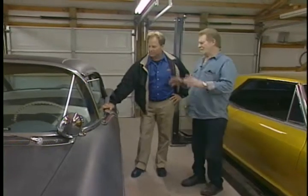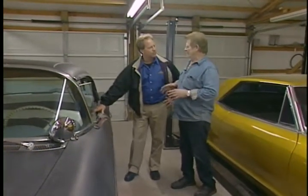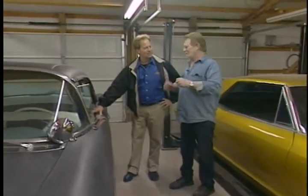It drives like this. I get on the interstate and run down Greyhound buses, man. It just runs all day long, just smooth. You know what I mean?